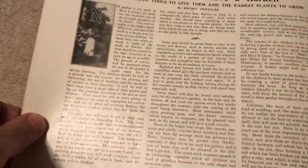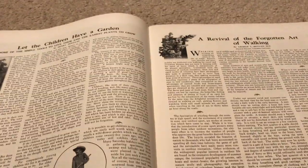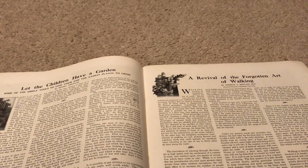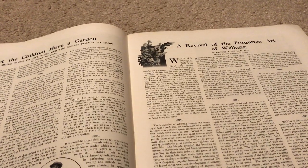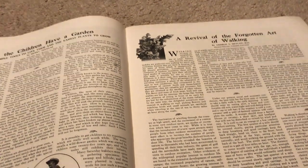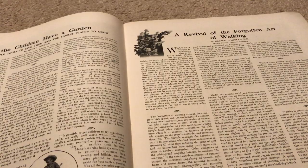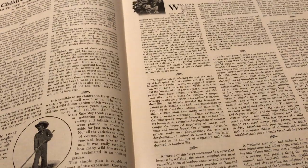Let the children have a garden. Some of the simple tools to give them and the easiest plants to grow. Once again, this is Easter time, and I think at this time, even in 1907, Easter was somewhat of a kid's holiday. You know, candy, egg hunts. Obviously, there was the family dinner involved. There was the religious service involved for a lot of people, but for many cases, Easter was sort of a kid-centric time, a time to shower your kids with a little bit of happiness. So there's a lot of child-themed ads or articles in this magazine.